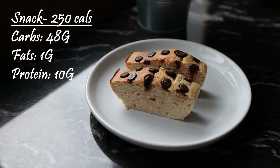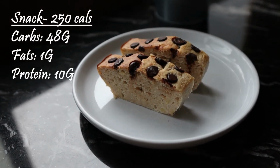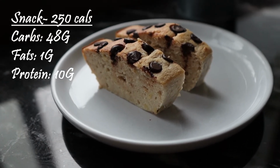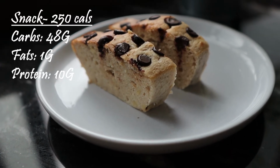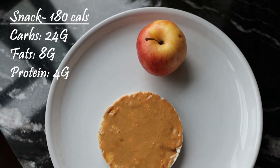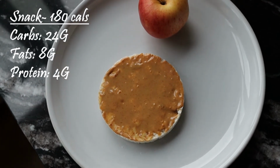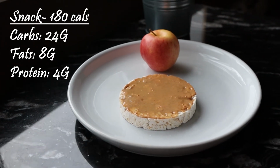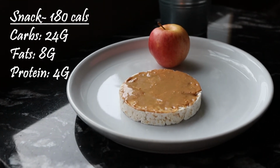For my snacks, I had 2 pieces of homemade banana bread, and you can find my recipe on my YouTube channel. This is a rather lower calorie and high protein recipe. Another snack that I had was a rice cake with peanut butter and an apple. I love peanut butter even if it is higher calorie. I like to keep it in my diet, and it's one of my main sources of fats.